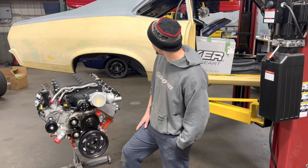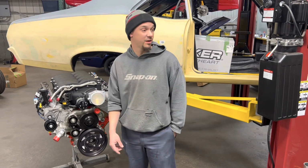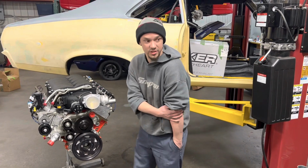But it's going to be a mini tub car. It's going to have a lot of Detroit Speed stuff. Probably going to do C6 Z06 type brakes in it.